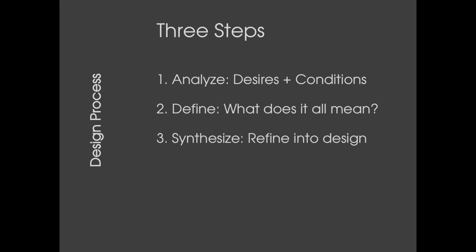Once we have all of that, that's really just a bunch of data. So we need to define it. What does it all mean? What does it mean that you've got a south-facing living room, or a view of something you don't like, or lousy soil, etc.? How are we going to act on that? And that gets us to the synthesis, putting it together, refining it into a design, and working our way through the design process. So 3 big steps.